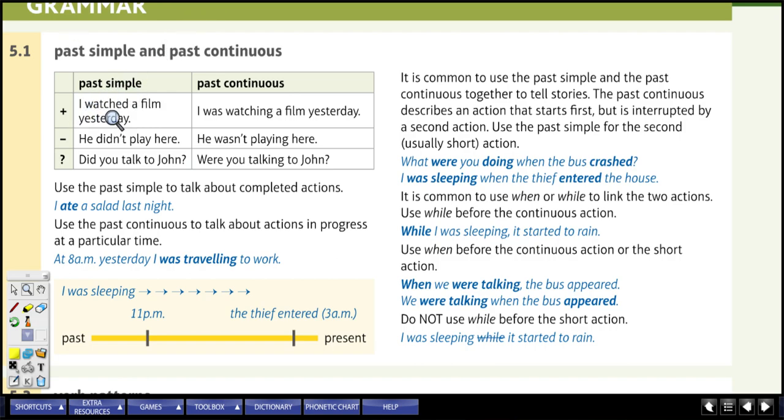Watched, being your verb, is in the past simple form. This right here would be the past simple. Was watching would make it into a past continuous, right? Was being the past, watching being your continuous, just in the ing form. And then you have, he didn't play there, which means did not, right? The did is the past, and the not would be making it the negative form. And then you have he wasn't, was not playing here. You have was being the past, and then not making it the negative, and then playing making it continuous.